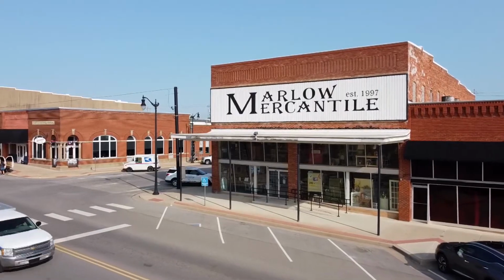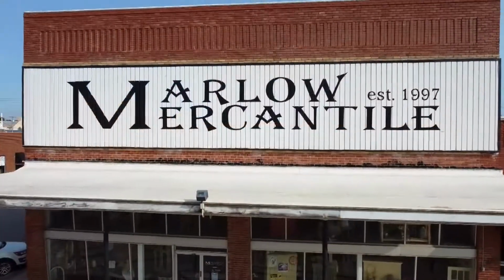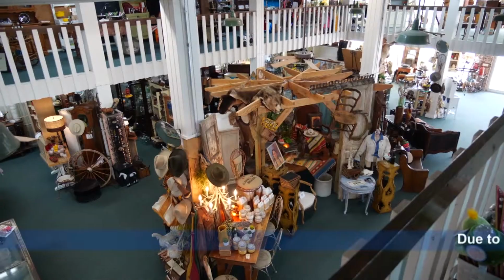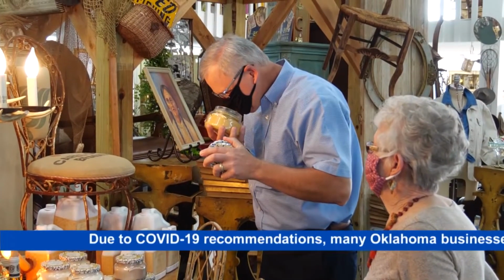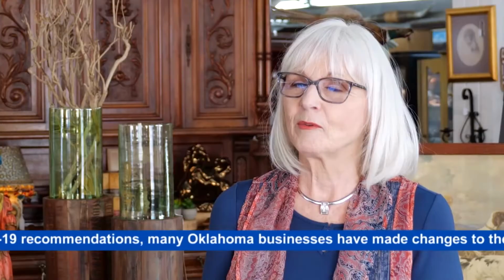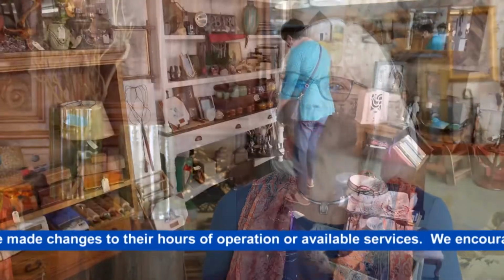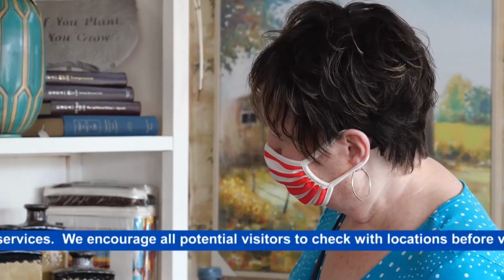The Marlow Mercantile has been on Main Street in downtown Marlow for 24 years, and the building it's in has always been a center for Marlow life, as it still is today. It's over 100 years old now, and it is an old mercantile, but it was a Hodnett's store, and it had everything in it. I've just always liked people, and I wanted to be where people came in.